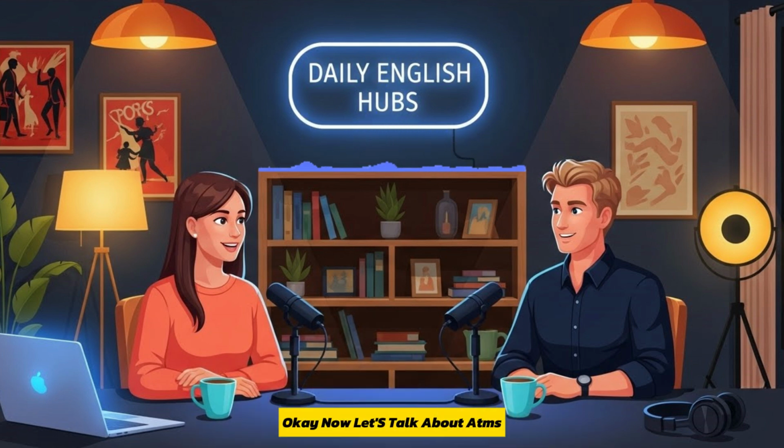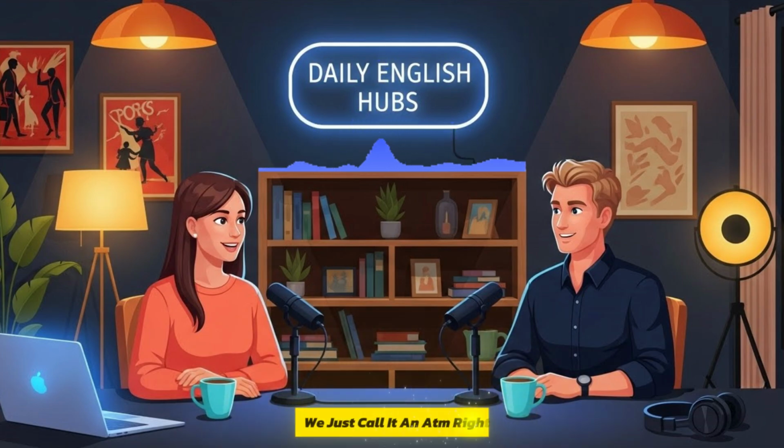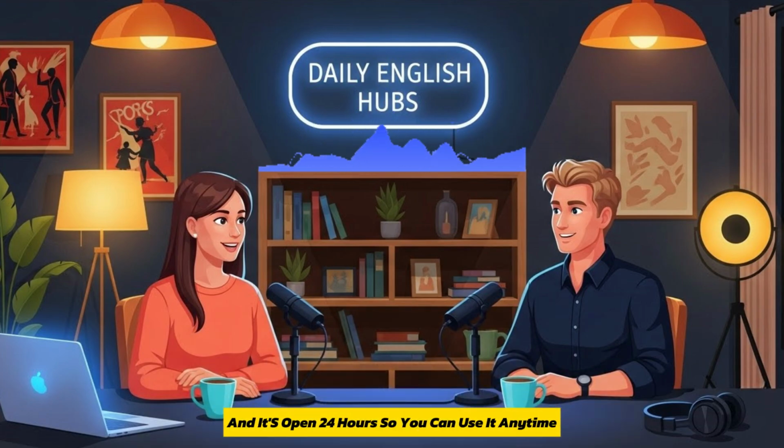Okay, now let's talk about ATMs. Erin, what's an ATM? An ATM is an automated teller machine, but don't worry about that long name. We just call it an ATM. Right. It's that machine outside or inside the bank where you can get cash, check your balance, and do other things. Exactly. And it's open 24 hours, so you can use it anytime.